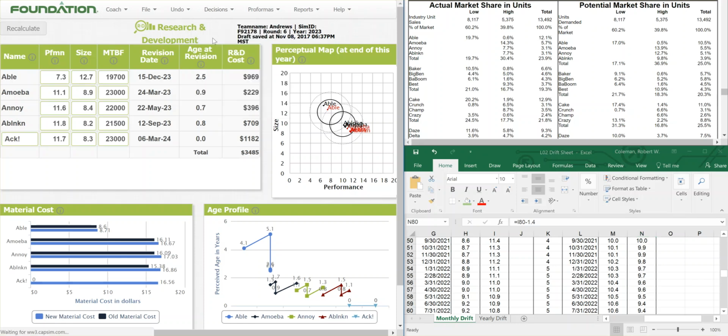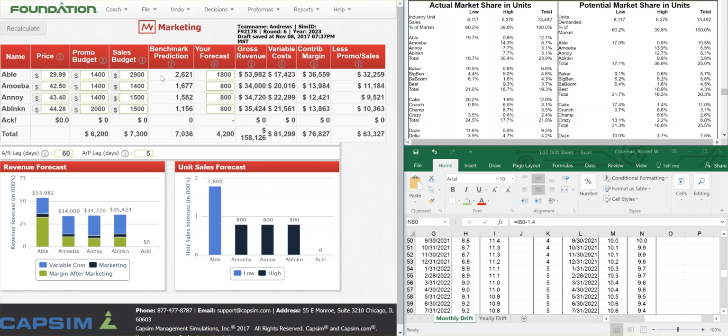I could sit down and kind of try to figure it out. All right, let's take a look here. Sales budget. Why am I bumping my sales budget up? Still high.